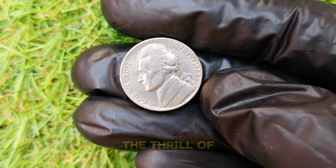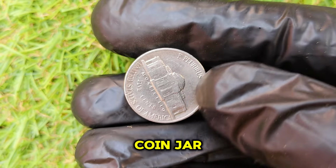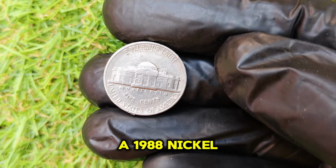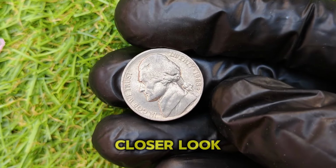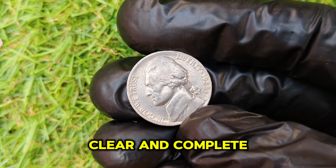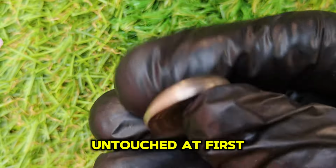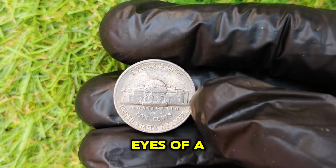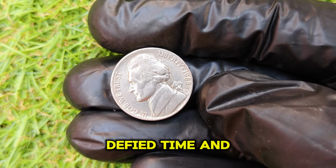Now, let's imagine the thrill of discovery. Picture this: you open an old coin jar or go through your childhood coin collection, and there it is, a 1988 nickel with that small D below the date. You take a closer look and notice the steps on Monticello are crisp, clear, and complete. You realize it's been sitting there for decades untouched. At first, you might think, it's just 5 cents. But in the eyes of a collector, it's a miniature masterpiece, a survivor from the past that defied time and handling.